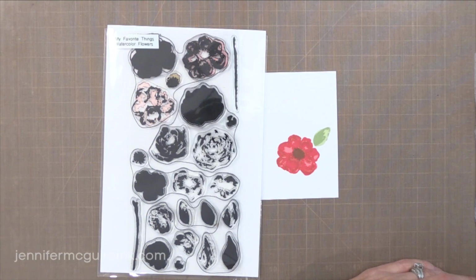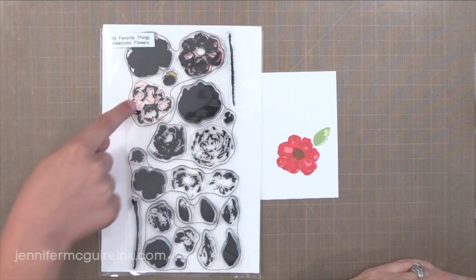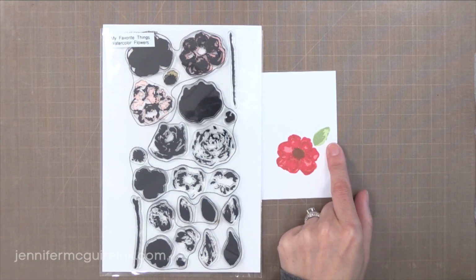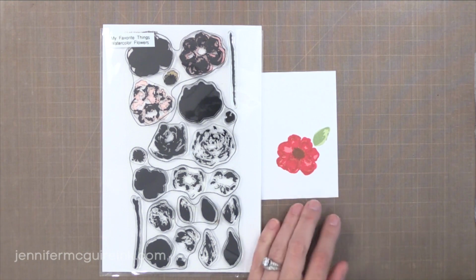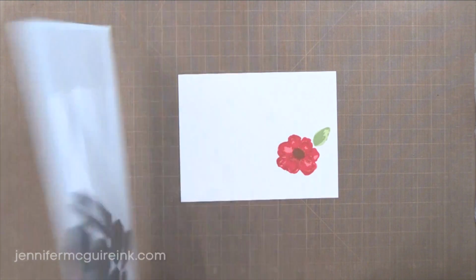Colin was also really excited about the Watercolor Flower set. So as he's showing you here, you stamp these images on top of each other to create this watercolor looking flower. Fantastic stamp layering set. And they put little lines around the images that go together so that there's no guesswork to it.